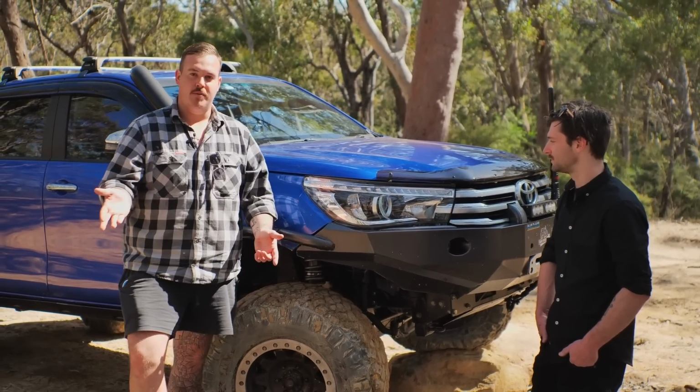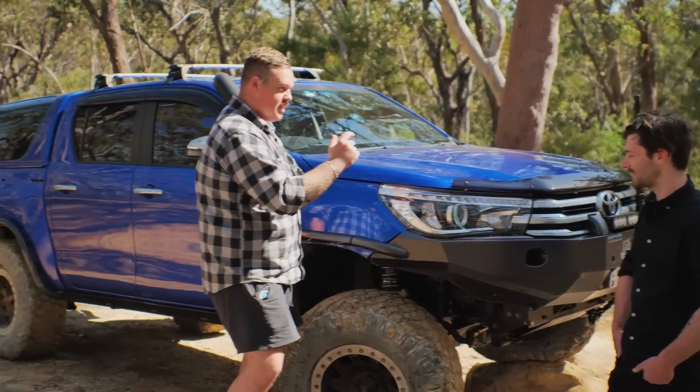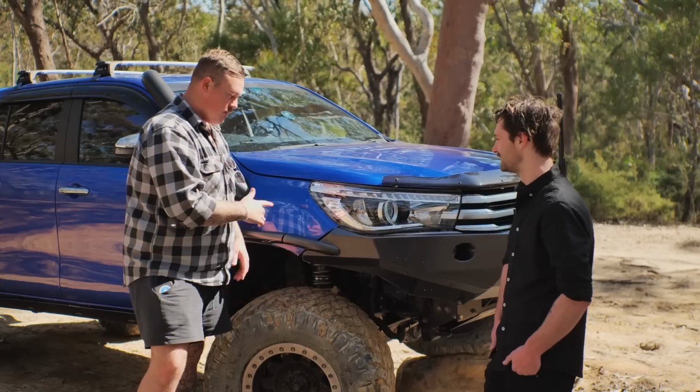Obviously, it's a brand new car. You've got to protect your brand new panels. You went ahead and we've got 360 scrubbies, as well as some of the highest clearance sliders I've seen. Tell us about that design.